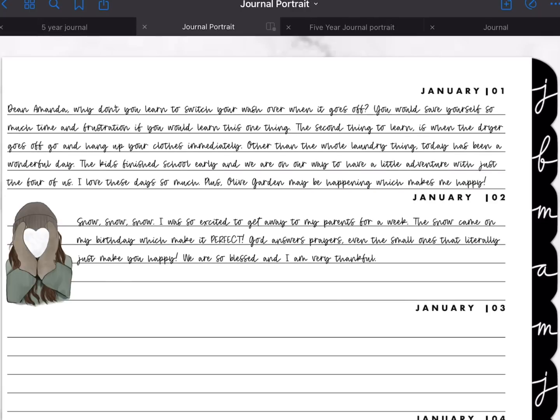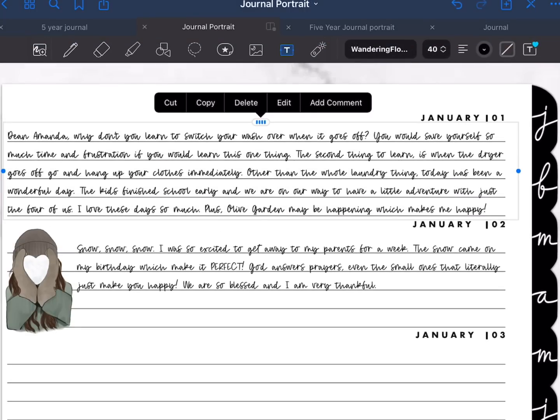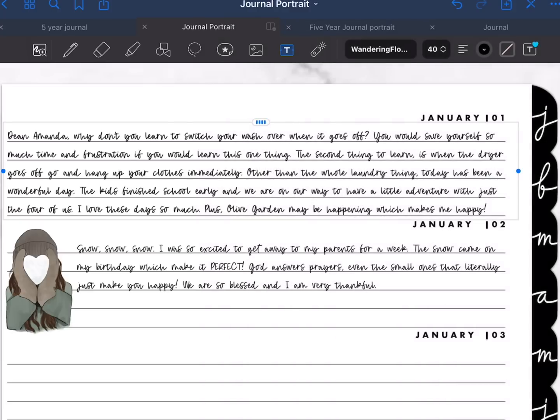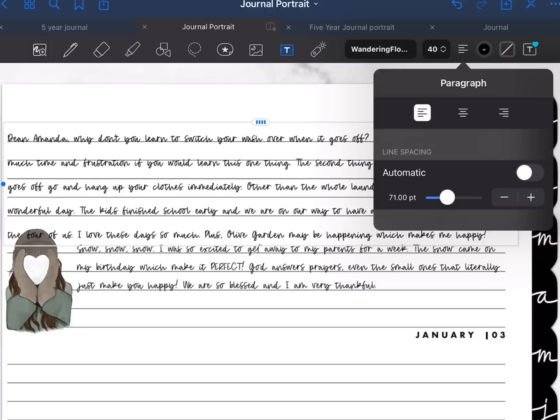So in order to do these lines and get them spaced right, let me tell you the font that I used. I used the Wandering Flowers script font. I have it set to 40, and then if you click on these little lines here to adjust right side, left side, or center, you also have a line spacing. You can do automatic or you can do 58 down here at the bottom, which is what I had it set to. And if I change this, see, it's going to make it bigger.